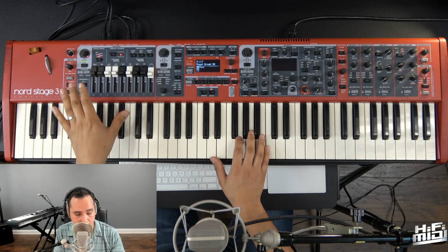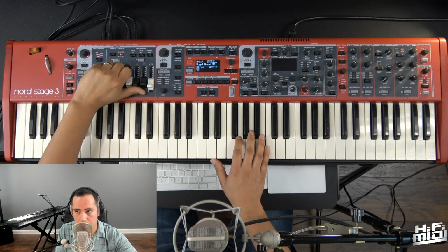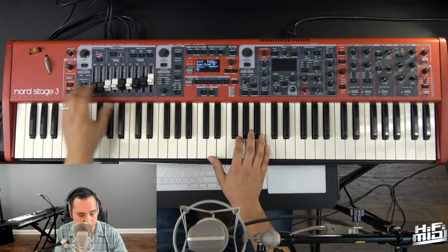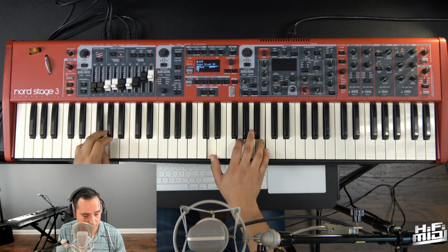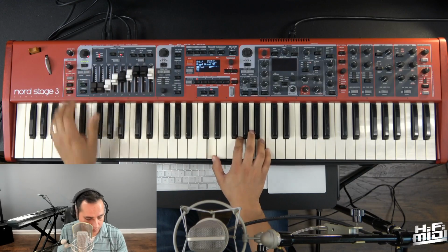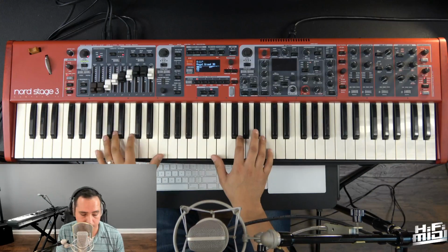I'm going to mess with the B3 and show you some of the sounds on here. So right now, I'm going to pull down some of the drawbars to get a lot of those tones, and I'm going to add the Leslie. That's the pipe organ. Sorry about that.